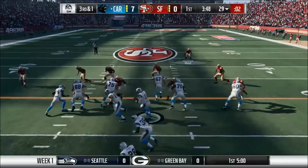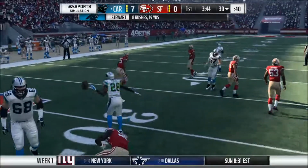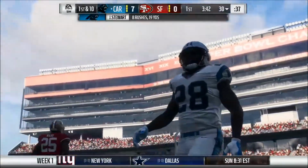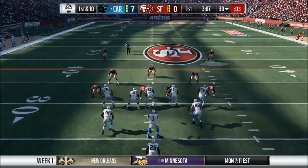3rd and 1 coming up. I formation look. Handoff going to Stewart. Stewart gets a good block, and he's right at the marker. Brought down by Reuben Foster, and they're going to give it to him. So Stewart able to keep the chains moving from the 30-yard line now.